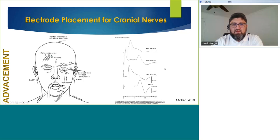This is a picture from Moeller et al., published in 2010. We can put electrodes in all the cranial nerves on the face and get different responses. The first response, medial rectus, on the top, cranial nerve 3; superior oblique, which is the fourth cranial nerve; lateral rectus, 6; facial nerve.